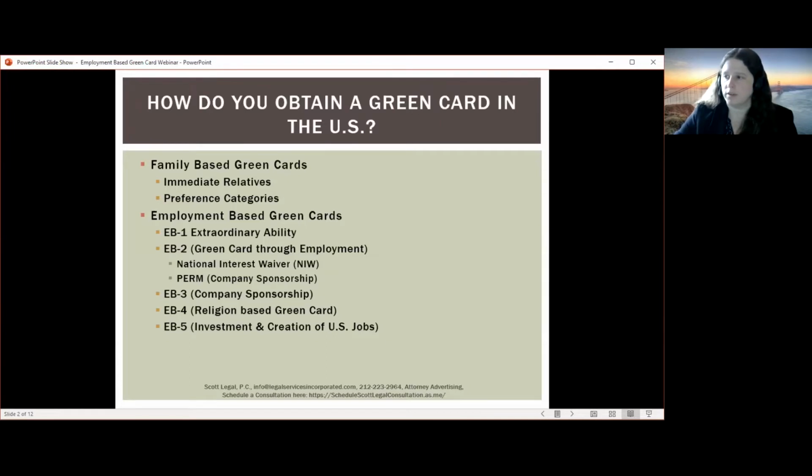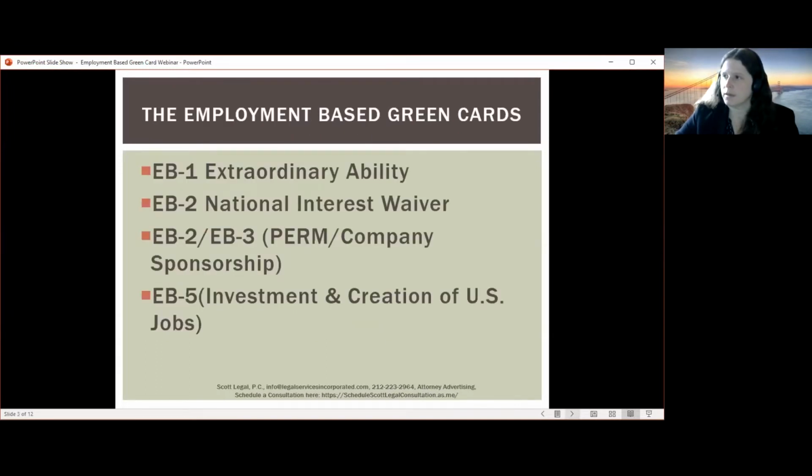The EB-4 is available for religious workers. And then there's the EB-5, which is available for people who have invested a particular amount of money into the United States and created a certain number of jobs. So in particular, the employment-based green cards that we're going to focus on today are EB-1, EB-2, EB-3, and EB-5.